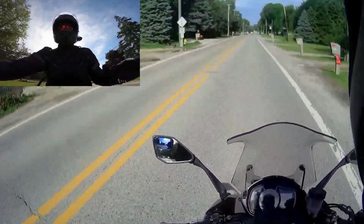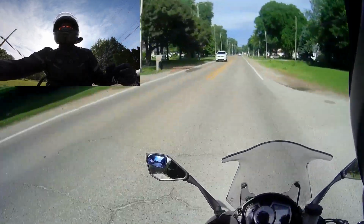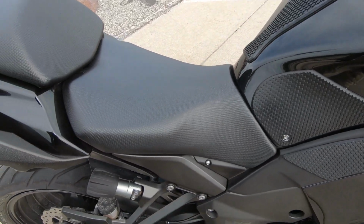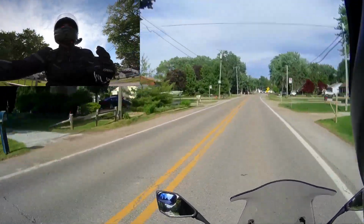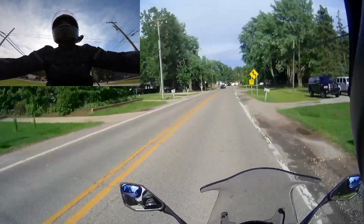So, 5.1 gallon gas tank, I believe. I always forget, it's about a 5 gallon gas tank. It's nice and wide. The edges around it are nice and smooth. With the addition of the Tech Spec pads, I don't slip around a lot, but it's wide. I don't have to squeeze my legs together in order to maintain the grip on this bike, which is super good because I use my legs a lot now.